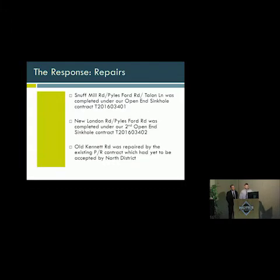In the end, Snuff Mill Road, Powers Ford Road, and Town Lane were completed under our open-end sinkhole contract, T2016-03401. New London Road, Powers Ford Road were completed under our second open-end sinkhole contract, T2016-03402, and then Old Kennett Road was repaired by the existing pavement rehab contract.